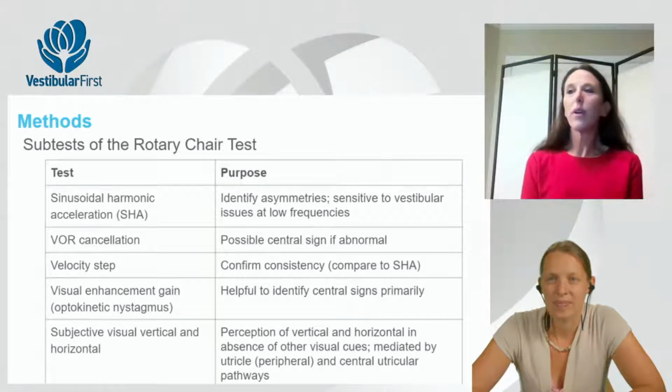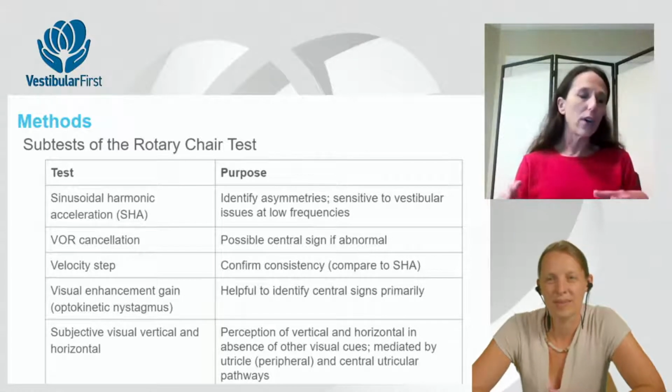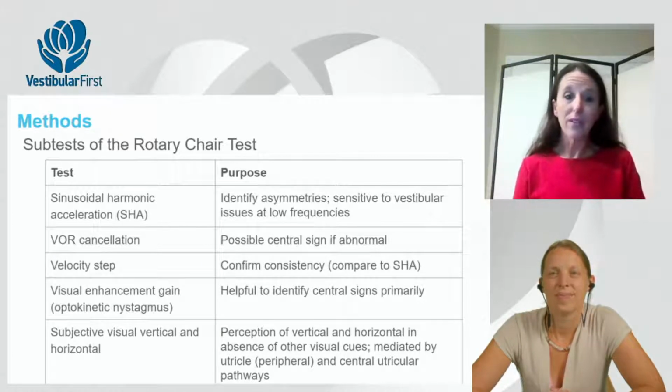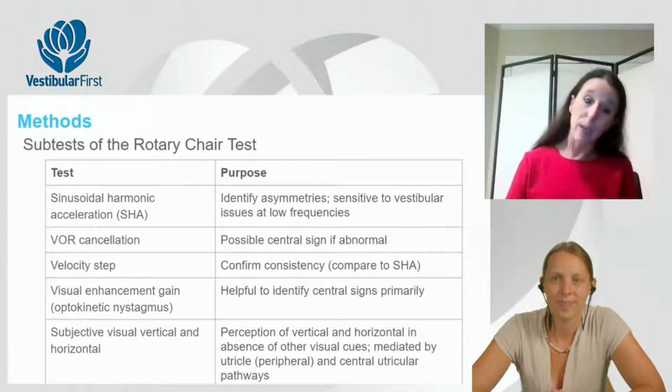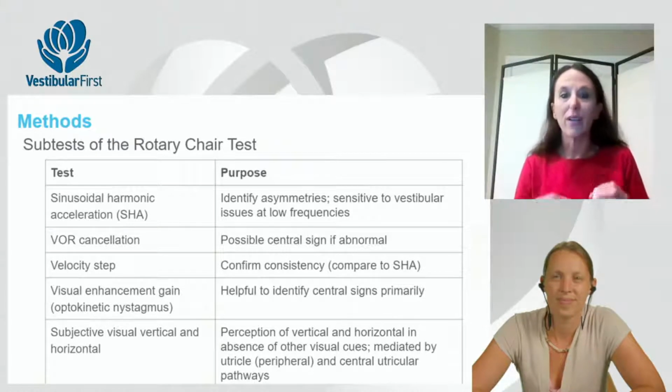Yeah, so someone with a peripheral vestibular hypofunction, right when they have their vestibular loss, will demonstrate some SVV abnormalities. So they're going to perceive that they're tipped and that their world is tipped, but that typically will resolve very quickly for someone with a peripheral hypofunction.